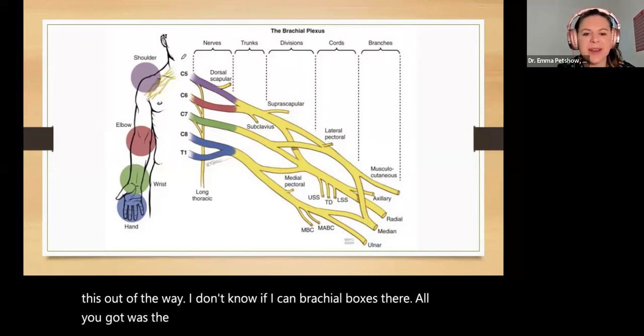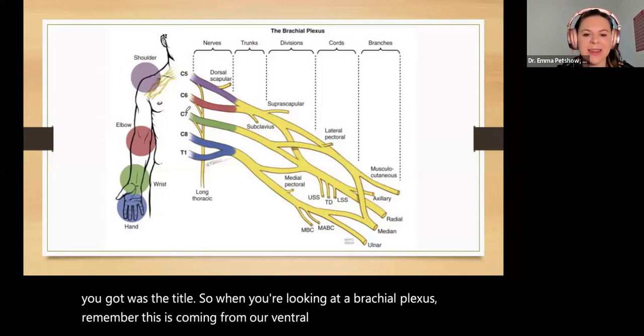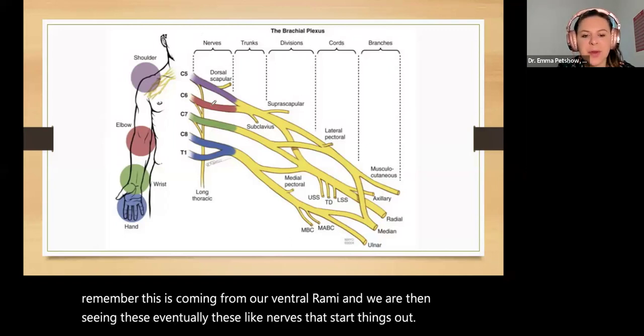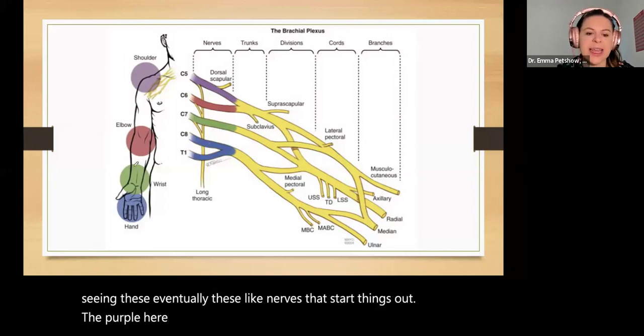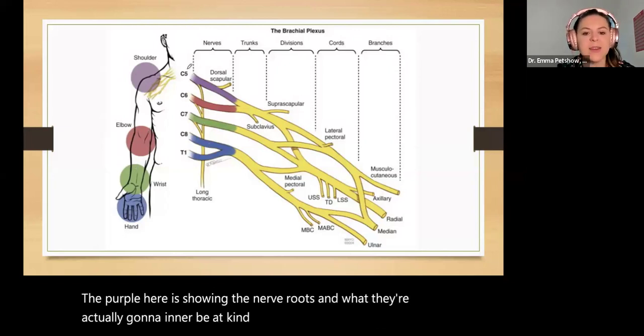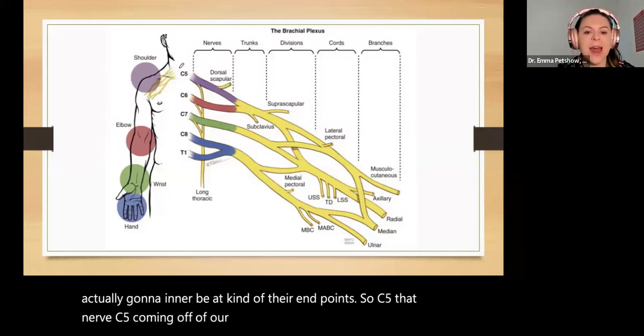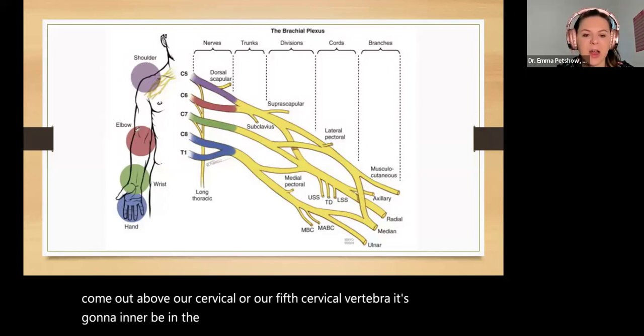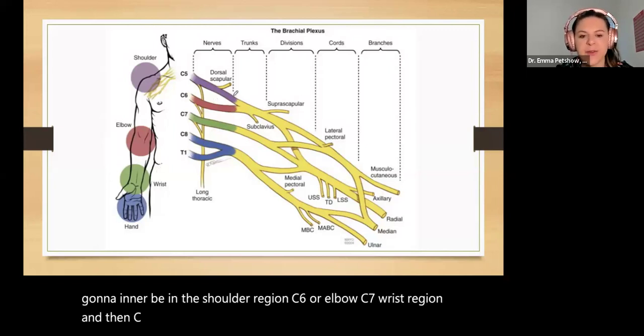So when you're looking at our brachial plexus, remember, this is coming from our ventral rami. And we are then seeing these nerves that start things out. The purple here is showing the nerve roots and what they're actually going to innervate at their end points. So C5, coming off of our cervical nerve root 5, which is going to come out above our fifth cervical vertebra, is going to innervate in the shoulder region; C6, our elbow; C7, wrist region; and then C8 and T1, hand. That's our general idea.